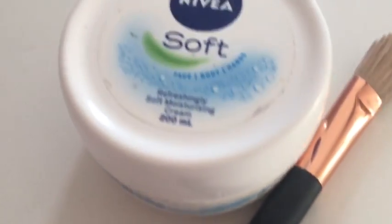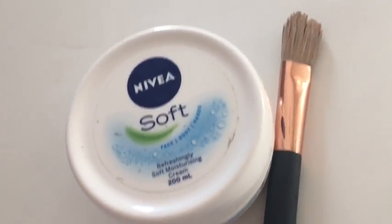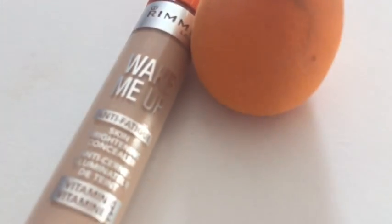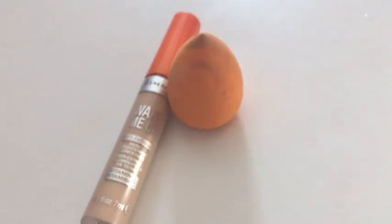So first I always moisturize my face because I have quite sensitive skin, and I love using the Nivea Soft Moisturizer Cream. Next up, I use the Rimmel London Wake Me Up Concealer in the colour Ivory. It is definitely the best concealer I've ever used.